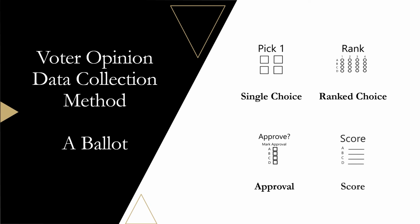Finally, a fourth type of ballot is a score ballot. On this ballot, voters are tasked with scoring each candidate on a predetermined scale, say from 0 to 9. This collects a lot of data. A ranking can usually be gleaned from such data, although score voting allows for a voter to submit an equal preference for 2 or more candidates, which a ranked choice ballot would not.